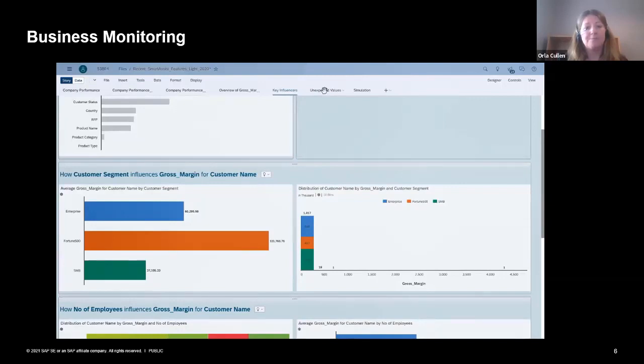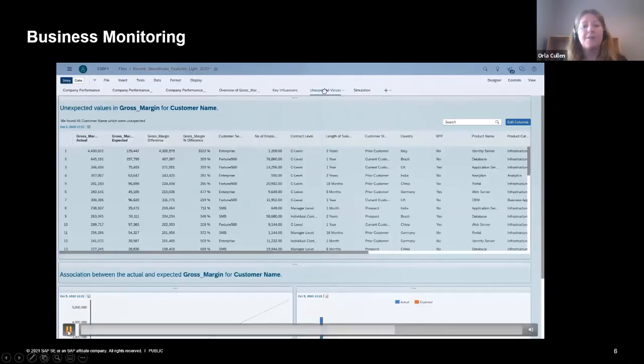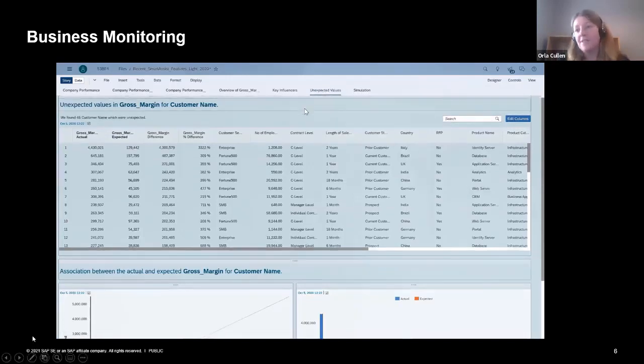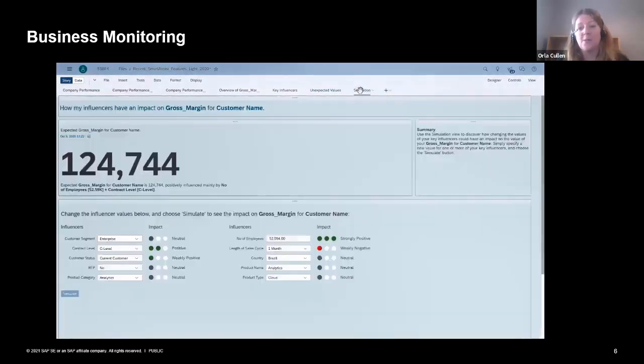Going into unexpected values, I think this is a very interesting page we have. What we've done here is we have taken the data for gross margin by customer. We have run a model across it historically, and we've identified areas where the forecast differed significantly from what actually happened. So this is a kind of anomaly detection, if you like. Here we can see there's a couple of data points that are outside what we would have expected. There's many reasons for this. The machine can only know so much. We know more about what happens with our customers day to day. It's not all statistical, and we can understand that as well.